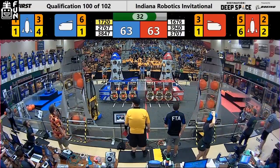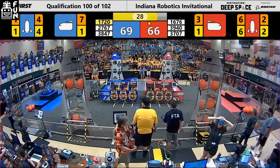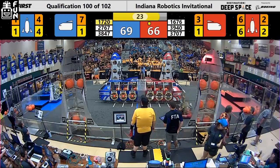Yeah, there's a lot of things that I really like about the swerves, but there's also a lot of things I don't like about the swerves. What? As a programmer. You suck those words back in your mouth. Traitor. Yeah, as a programmer.